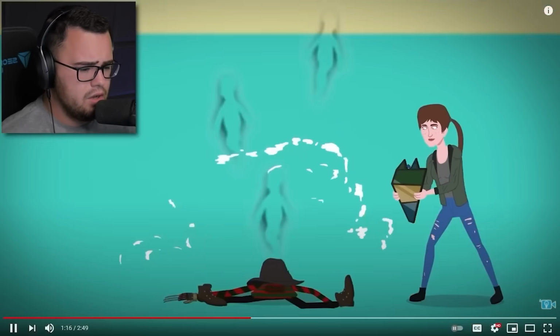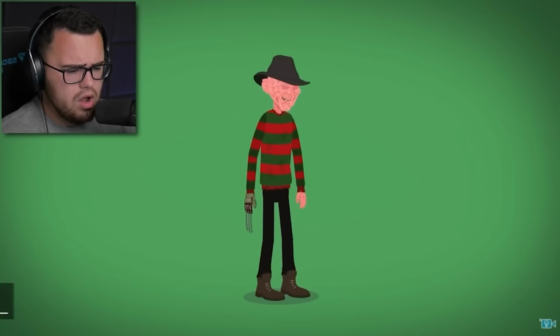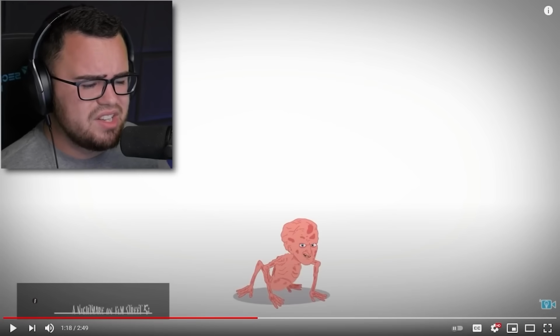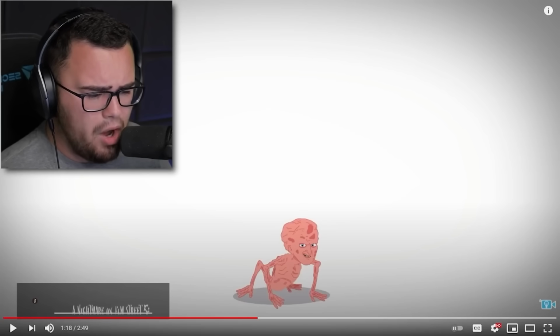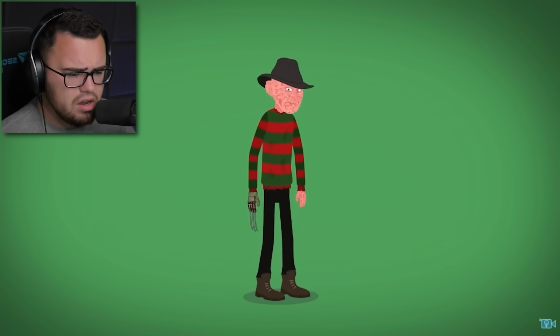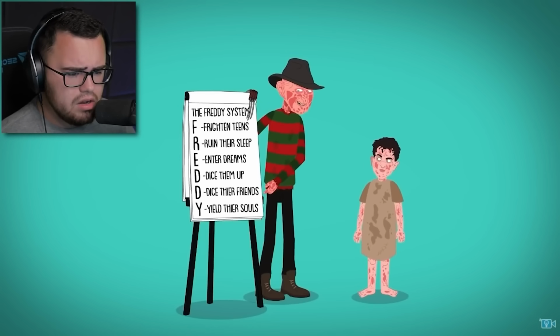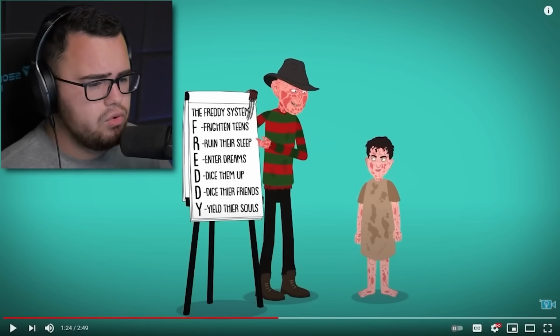Freddy is rebirthed in The Dream Child and grows quickly into an older, saggier version of himself with larger burn marks. That's disgusting! This looks like a messed up meatball! He trains a young apprentice in the dream world. Here we go.